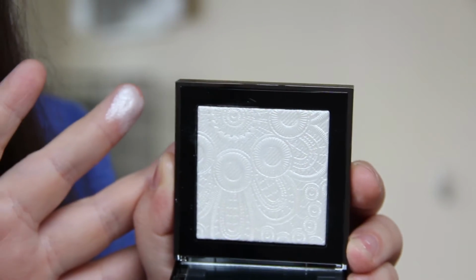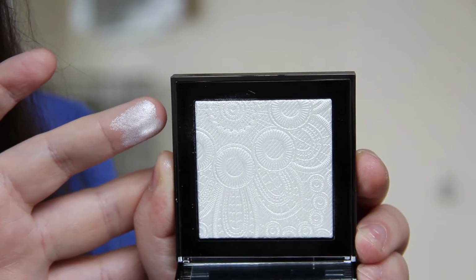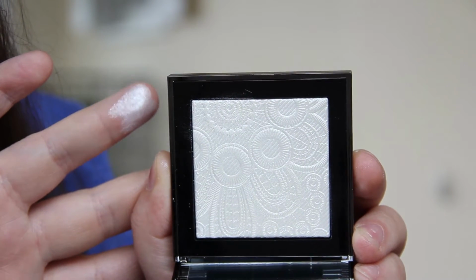Now they did come out with a gold color also. I've considered buying it. I think the gold color isn't really right for me personally, but I'm dying over these designs. They just knocked it out of the park with this one, and I would recommend it. Now I'm gonna swatch it for you. It's not gonna show up like it does on the cheek. It's gonna show up super concentrated, and it's really metallic.